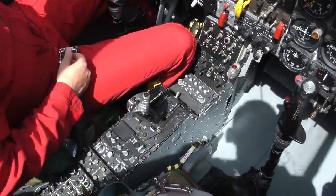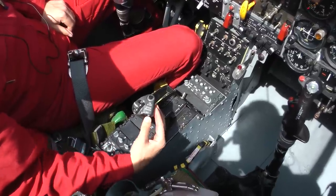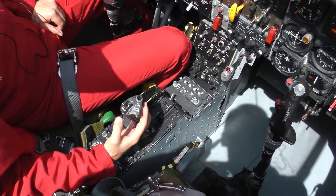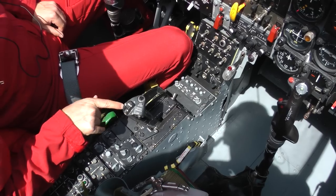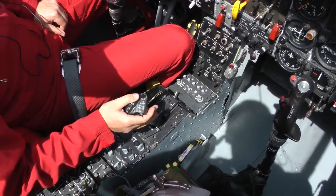On the throttle, there's two throttles, one on each side. So we've got our mic. This is what we talk on mainly. This is our UHF button, so we push to talk. On the top, this is for our speed brakes. So you can see there's an in and there's an out and then there's an off. So we're usually flying either with them in or they're out.